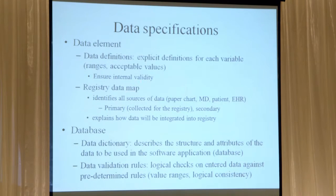And then finally, with respect to data specifications, once we put all these basic things together, then we really have to sit down in teams and really talk about some specifics here. So with respect to the data elements, we have to get down to data definitions. What do we absolutely mean? What are the explicit definitions for each variable? So the ranges, the acceptable values. This will help us ensure some internal validity.